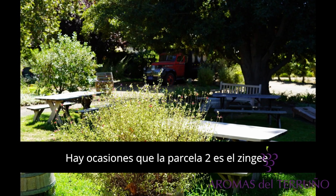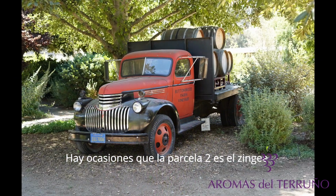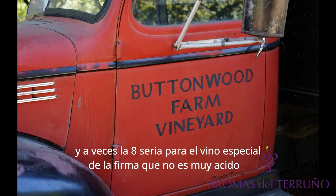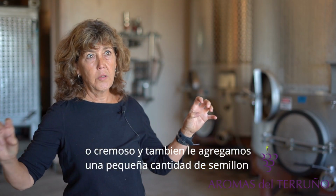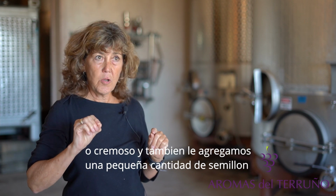So sometimes block 2 will be our zingy, and sometimes block 8 will go into our signature blend. So the one that is most well known around here is what we call our signature blend, and that one is kind of in the bell-shaped curve of like not too acidic and not too buttery. It's in the middle, and it has a tiny bit of Semillon in there too.